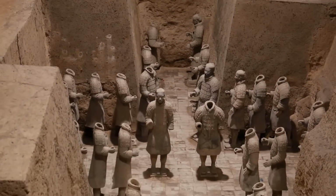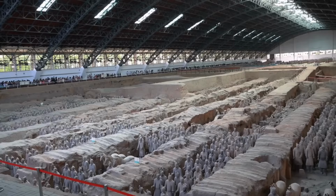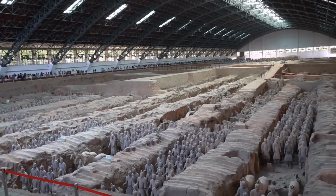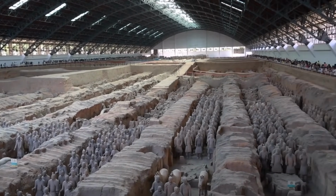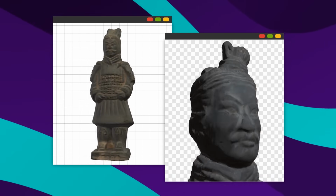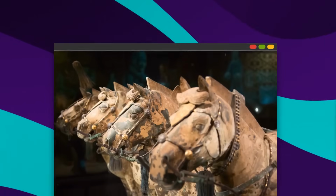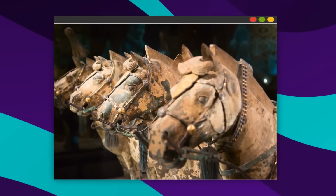The discovery of the tomb of the first emperor of China in 1974 is well documented. Who could forget the finding of 8,000 terracotta warriors protecting the entrance? Most of the statues are warriors, each with their own unique facial expressions. There are even full-size terracotta horses and chariots too, just for extra protection.